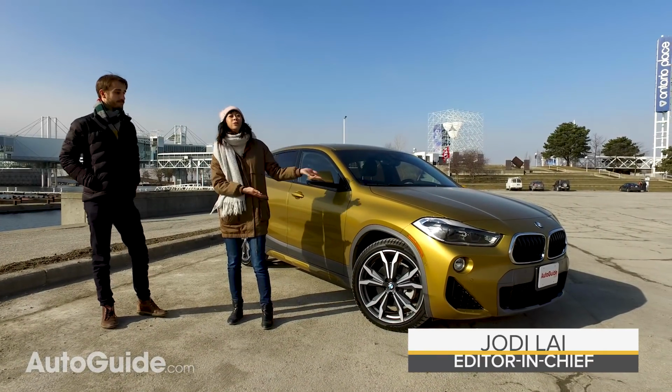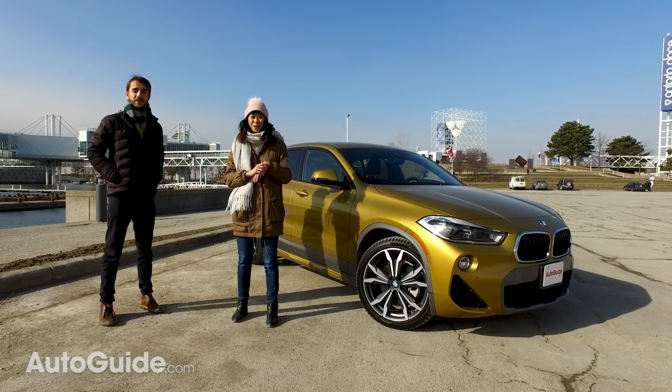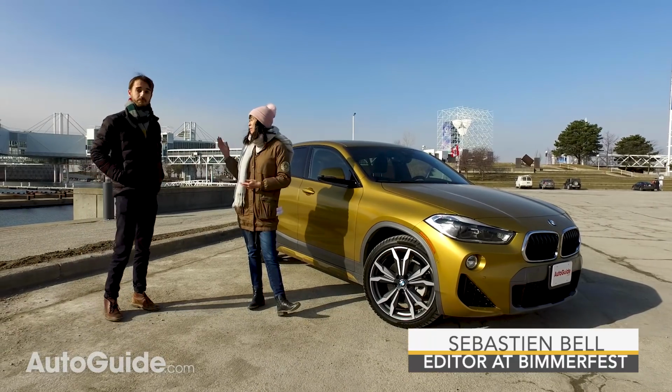We are here with the all-new BMW X2 in this very ugly parking lot on this very cold day to kind of walk you through what's so special about this new crossover. And I'm here with Sebastian Bell.